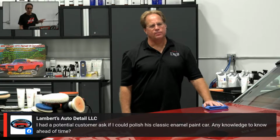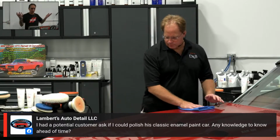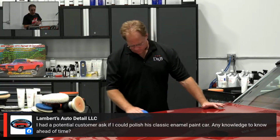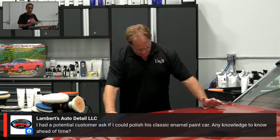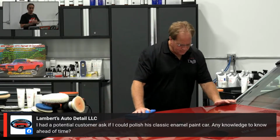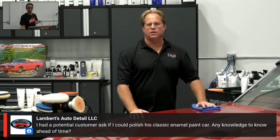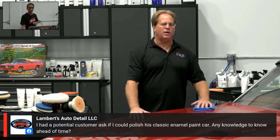That is. Okay, so now let's go. We got just a couple more questions here. Actually, this one's a good one, and you're going to be helping this customer or this person. Lambert's Auto Detail LLC: I had a potential customer ask if I could polish this classic enamel paint car. Any knowledge to know ahead of time? I love polishing lacquers and enamels. In fact, I think they polish up super high gloss, but it all comes back to using great abrasive technology.